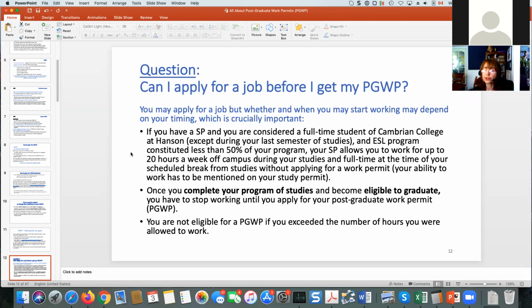Now, if you have a study permit and you're considered a full-time student of Cambrian College at Hanson, except during your last semester of studies where you're allowed to study part-time, and you didn't take any English or ESL programs, or they weighed less than 50% of your program, your study permit allows you to work up to 20 hours a week on campus and full-time during your scheduled breaks from studies without applying for a work permit. Once you complete your program of studies and become eligible to graduate, you have to stop working until you apply for a postgraduate work permit.